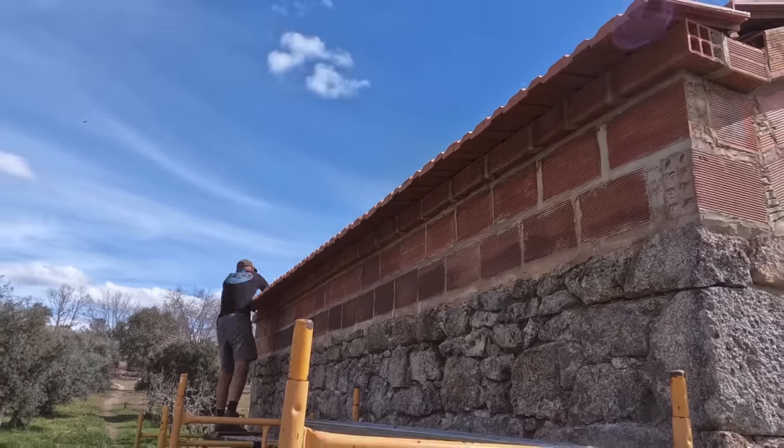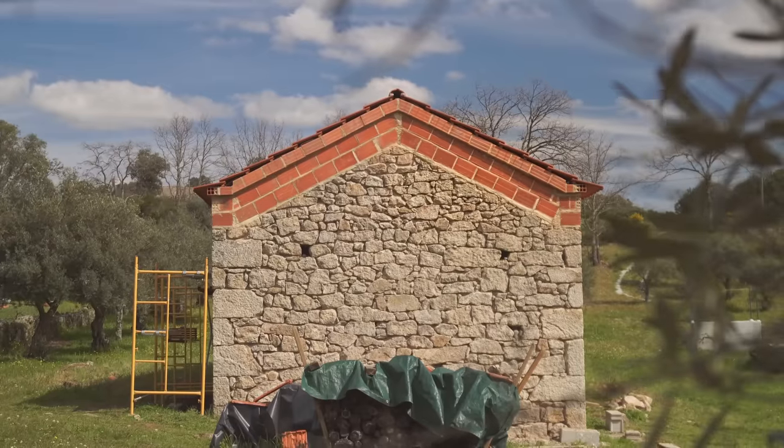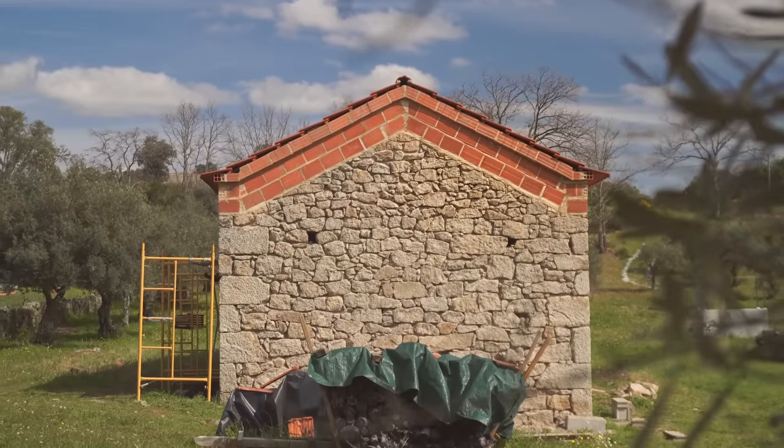Love how this has turned out. Really happy with the way it looks. Somehow it looks bigger. It's made the building look bigger. I'm not really sure how it's done that, but it has. So that's a positive. Also, when you look at it from side profile, it kind of looks like it's wearing a little hat, which is another feature that I quite like.